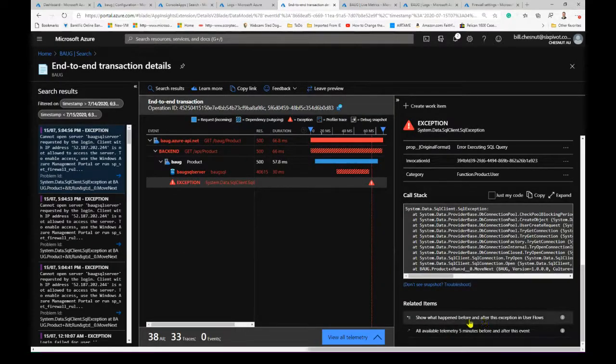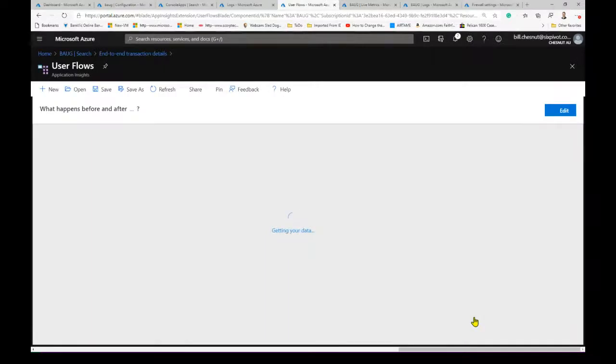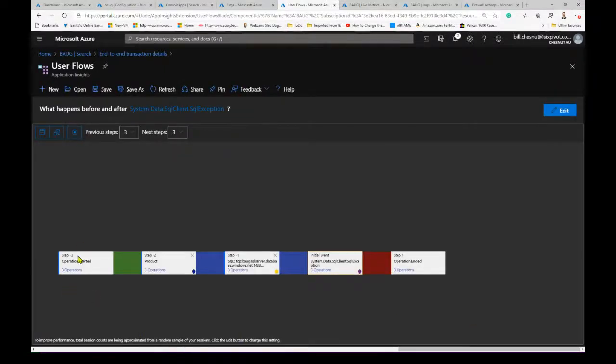You also see what happened before and after this exception in the user flows. And you'll see that there's the SQL client exception, operation ended, there's the calls. So it gives you a lot of good information around what's happened.